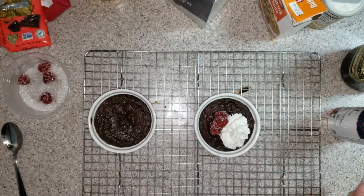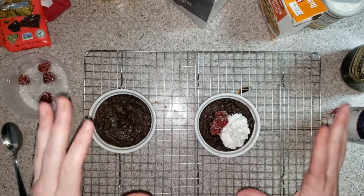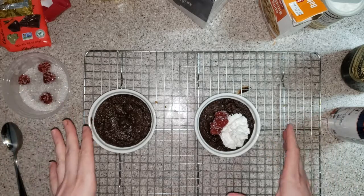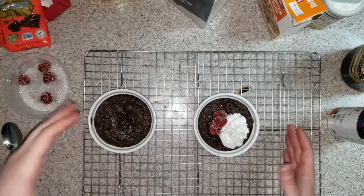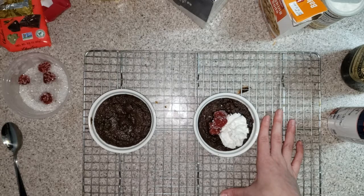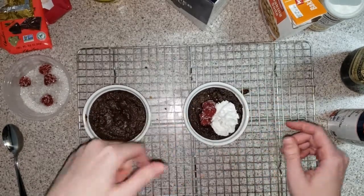Give it a try. Let me know if you like it, and check out, I believe it's called America's Test Kitchen Cookbook Cooking for Two, which is where this recipe comes from. There are a ton of really good two-person recipes, including a lot of desserts in there. And I hope you have a good Valentine's. And even if it's just you eating this, it's really good.